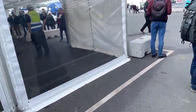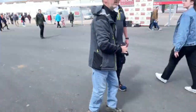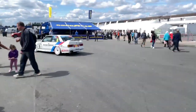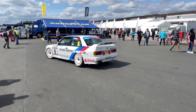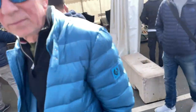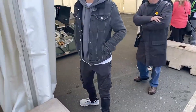That's the car that's actually in the next race out on track, the Tony John Trophy. One of the M3s. These are the next group out as well. But both Bentleys are now back in the tent, so let's have a quick look.